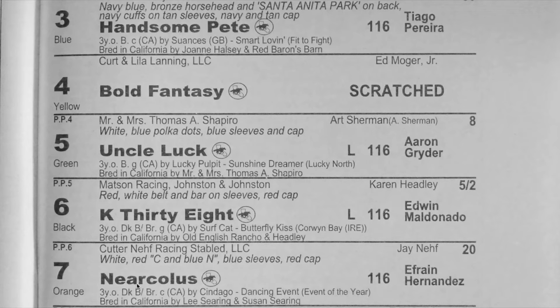Now, the horse's name is Nehf. This symbol, you see a little map of the state of California, means that he was bred in California, and that was a requirement of this particular race. He's 3 years old, so he'll be carrying 116 pounds. He's a dark bay or brown colt, not a filly, female. He's a colt, he's a male, and he has not been castrated, so he's not a gelding, which would be a G. As you see, K38 is a G for a gelding.